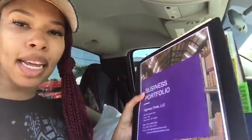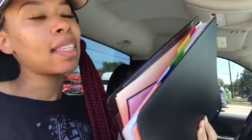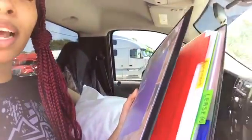Day 1 was paperwork. So my advice to anybody trying to lease a truck: we came out on a Thursday, so make sure you have all of your paperwork, everything regarding your business. I brought my document book, my business portfolio. It has every single thing in it, organized and labeled: business articles, registrations, lease agreements, partnership agreements, anything regarding your business. Bring it with you and organize it, because it helps speed up the process.